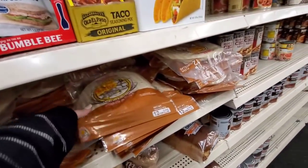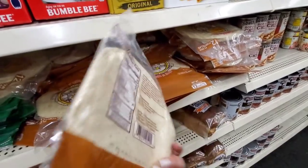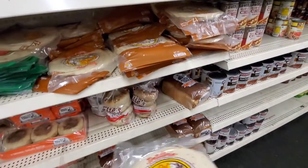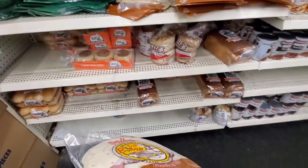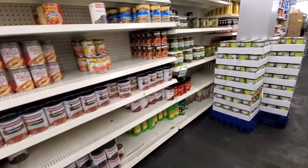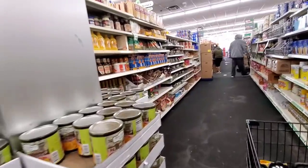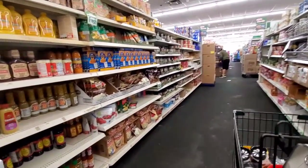I'm going to grab some of these for soft tacos. They're a little big for tacos, but that's all right. I don't ever make home burritos. I probably should. I like fajitas too. So yummy. I'm gonna make taco salad today. It's gonna be so good.